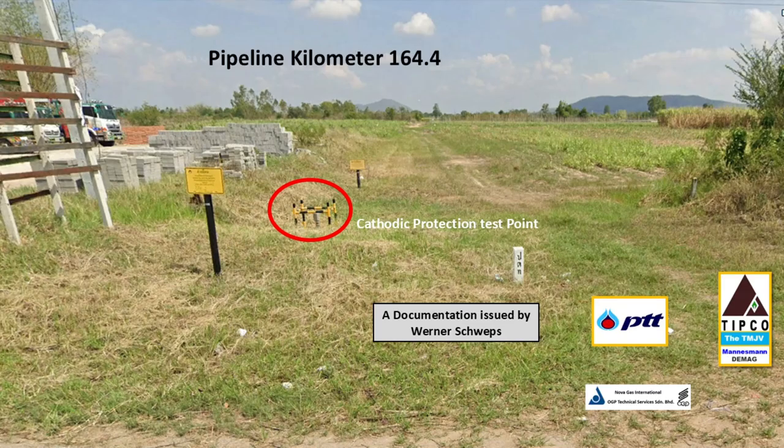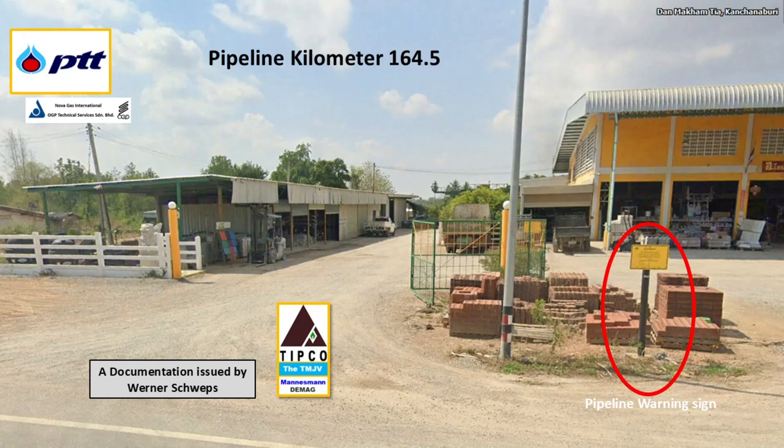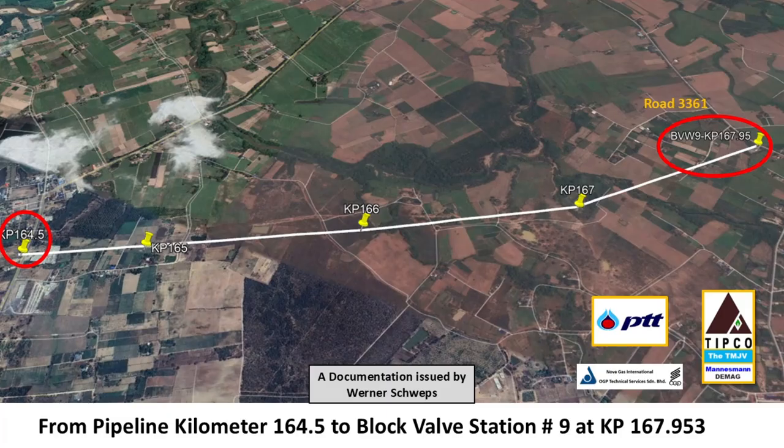It passes those fields and reaches pipeline kilometer 164.5, an area that was empty fields at the time of the pipeline construction here in July 1997. Now, as can be seen from the pictures, this area was developed and a building was erected even very close to the pipeline. The pipeline continues to block valve station number 9.